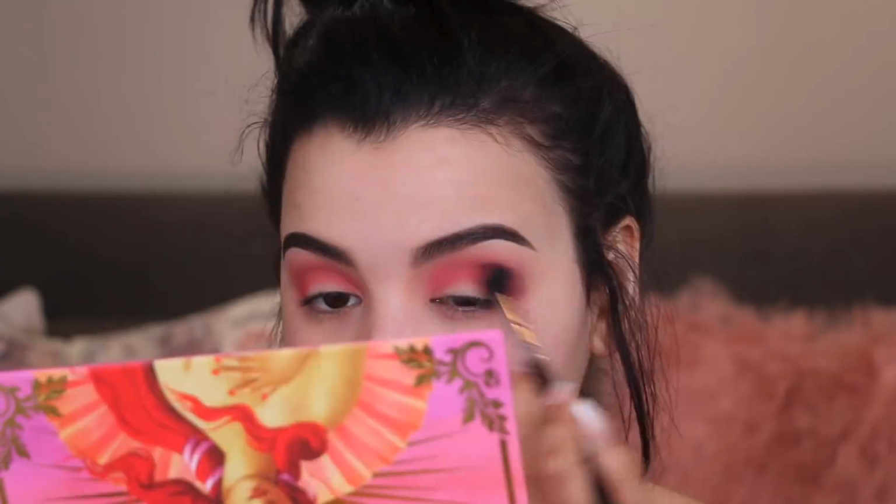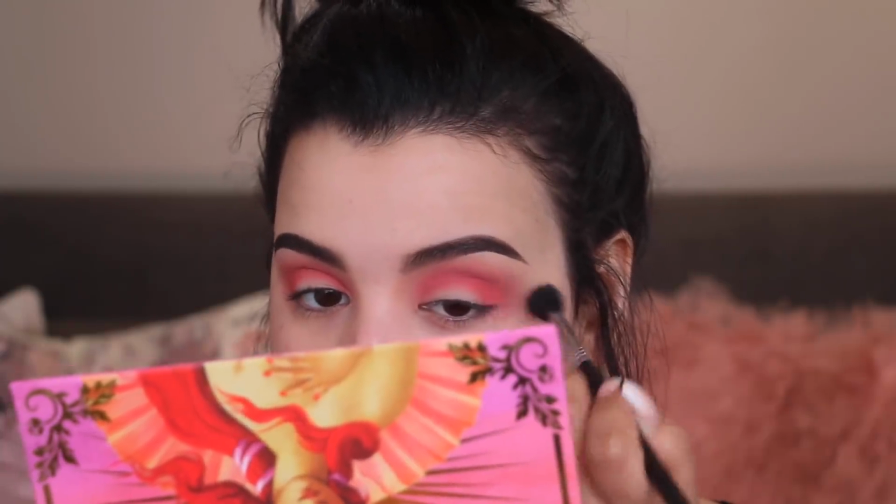Okay, you guys, so here are some of my thoughts. I think this palette is completely different than anything I would ever gravitate towards, but the pigmentation on it is like something else. It is really good. It is blending out super nice onto my lids, it's crazy. But I'm looking pretty pink. Super pink. I don't know if I'm about that. I don't even like pink.